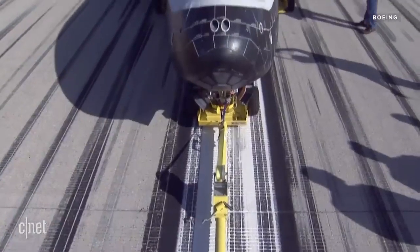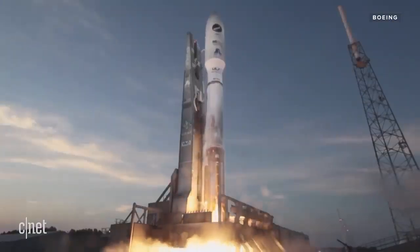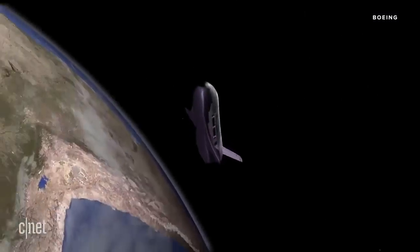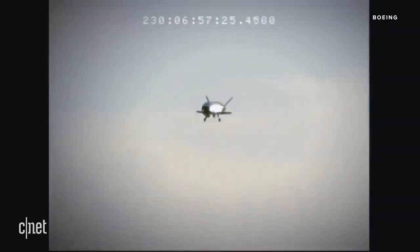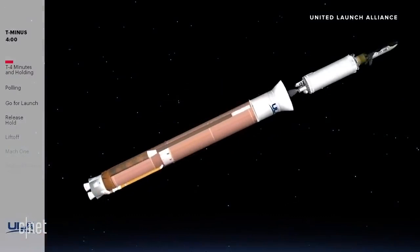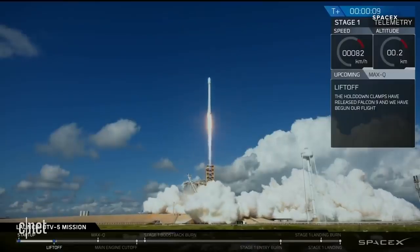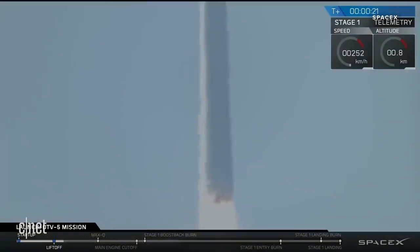size. It's built by Boeing's Phantom Works division and designed to operate in low Earth orbit. That's between 150 to 500 miles above the surface of the Earth. And much like the space shuttle, it's reusable, designed to return to Earth when the mission is over. Now the X-37B is built to be carried into space on the Air Force's Atlas V rocket, though on one of its missions it did hitch a ride on a SpaceX Falcon 9.